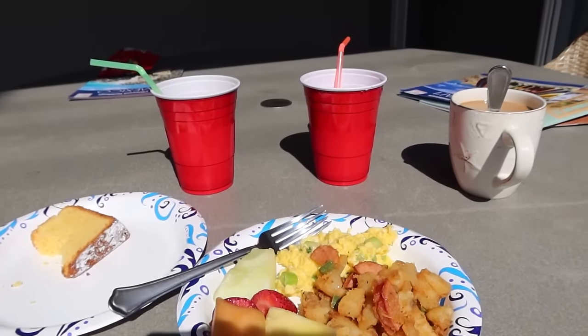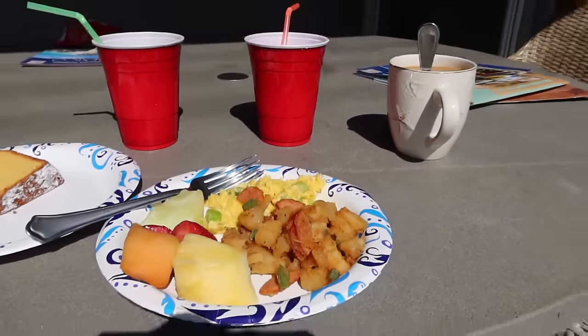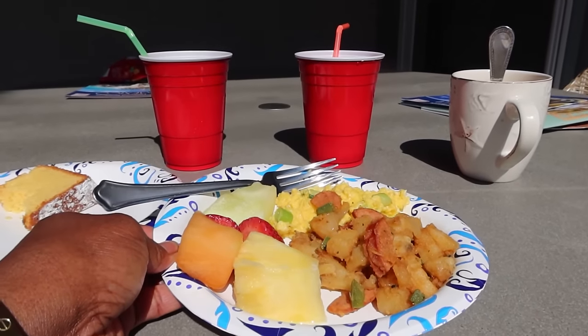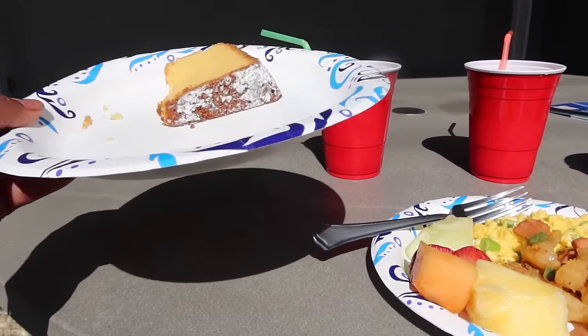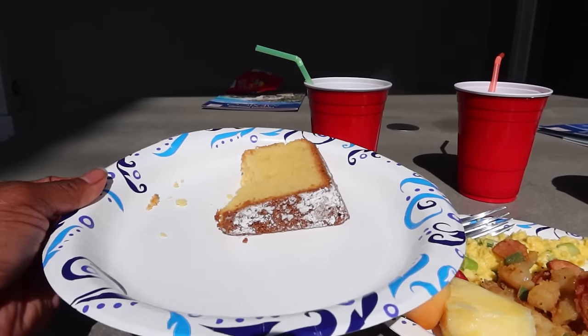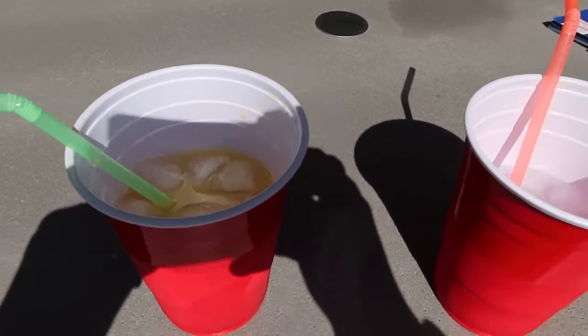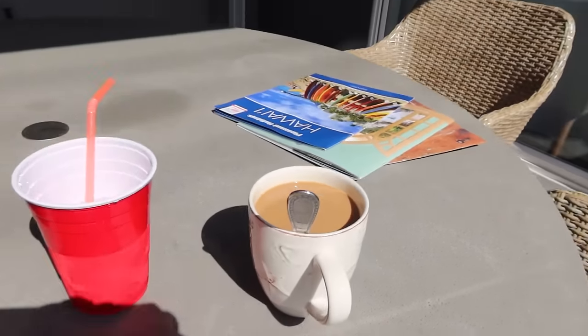So I got my little breakfast spread going on out here. We got some potatoes, eggs, sausages, fruit, and I got a piece of my cousin's pound cake from last night. She made a homemade pound cake. And I got a bunch of cups in front of me. I got, what is this? Orange juice, water, and I got my coffee there.